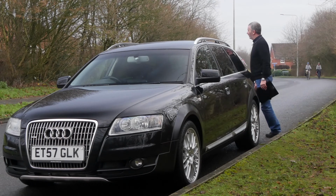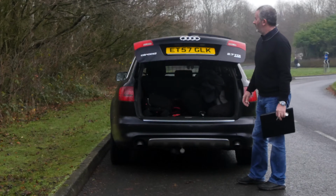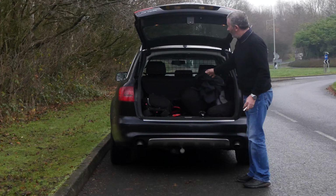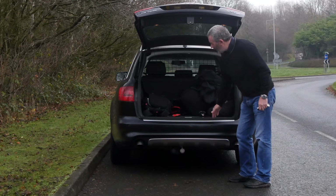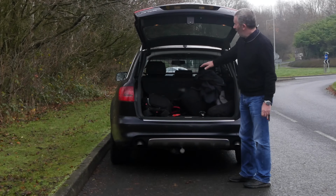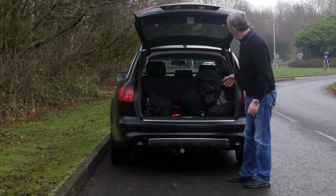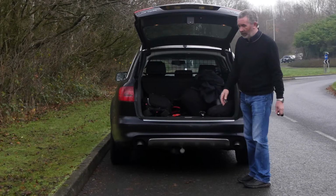Just show you in the back. Little catch here under the Audi sign. Power opening tailgate. Plenty of space in the back here. A nice flat loading area as well, and no lip to load into. Rear load cover, and then just behind the rear seat headrests there's a parcel net stroke dog guard there. Really nice in the back, nice and clean.